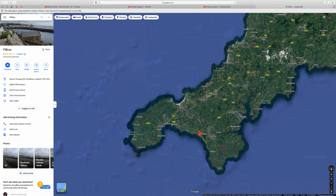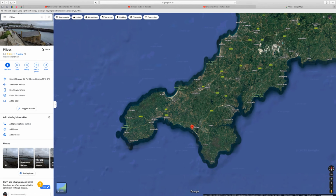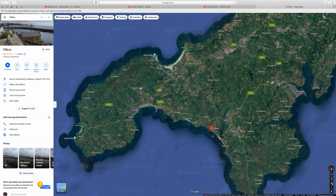Even this area up here, Pedestal, I think they do some stuff as well. Newquay might do some stuff. Do you know what I'm saying? But this video is Falmouth and the Fal estuary, right the way through sort of St Ives and West Cornwall, or real southwest Cornwall fishing. That's what this video is based on.